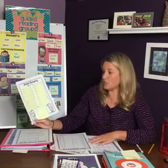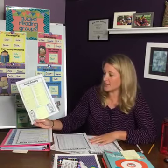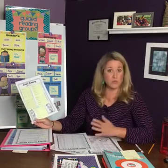Another example might be William, Isabella, Ethan, Mia, and James. They all tested at a level O. So I'm going to keep them together in that reading group.